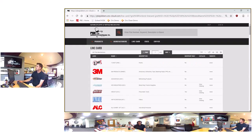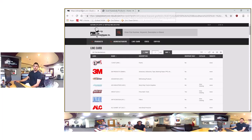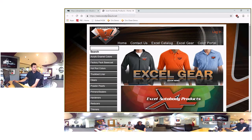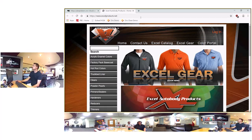When you click on Excel, what if you want to go back to the PBE homepage? You just have to close that new tab. All you have to do is go back to the tab that you were in and close it. Okay. Why do you have that set up in a different tab? Just because we're private label. Why do we have that as a tab? Because it's considered another manufacturer. It's a separate website. Well, it's our own private label manufacturer. Is that why we do it? Yeah, because it's our private label. We call Excel out because it's ours, essentially.